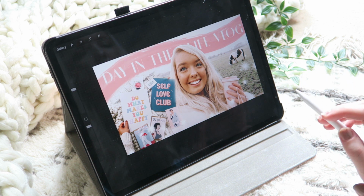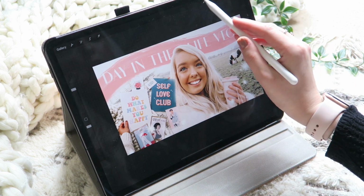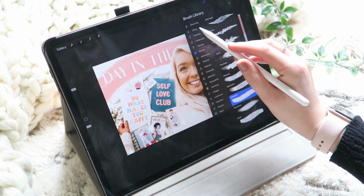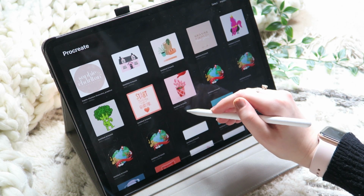I think in the last year or so they brought in the ability to add text, which was absolutely amazing. But Procreate is just fantastic, like the amount of brushes, and you can download more brushes and things like that. It is incredible what you can do on it. I will show you a couple of illustrations that I've done.